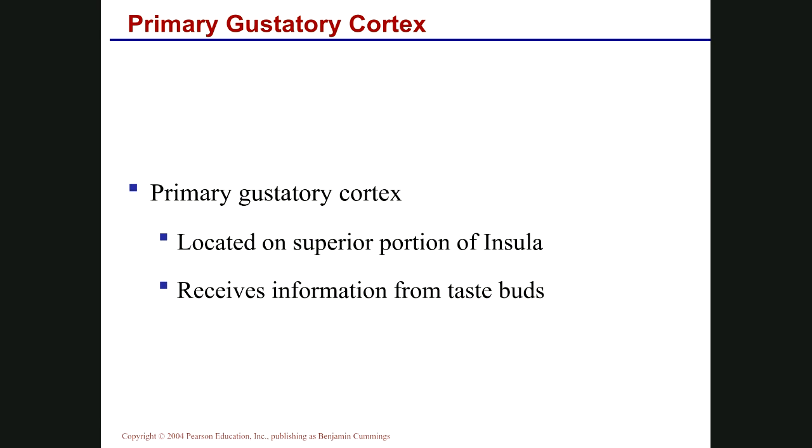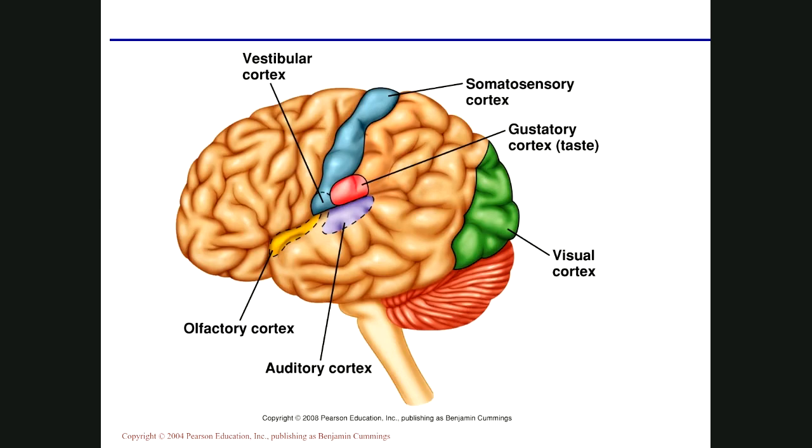And again, we're going to become consciously aware of salty or sweet or sour, but we're not going to know what it is. We're not going to know if we're eating a pie or if we're eating a steak or whatever. We just become consciously aware that we're tasting. And so if you look here, you can see the gustatory cortex. Here it is, this red one. And they're very close to the olfactory because olfactory and gustatory are connected to each other.